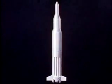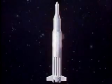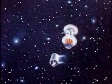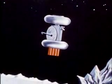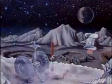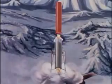Saturn, with additional stages, will be used for probes to the Moon and the farther planets. A 4-stage Saturn will land precision instruments on the Moon. Although other United States rockets may get to the Moon before it, Saturn will put up the greatest payloads. It can obtain information from several areas on a single Moon trip, and later return actual samples from the Moon's surface.